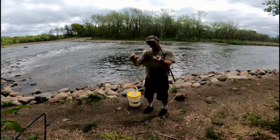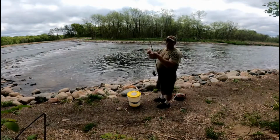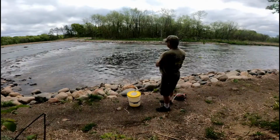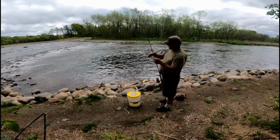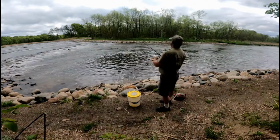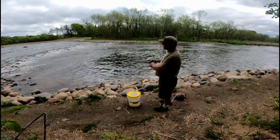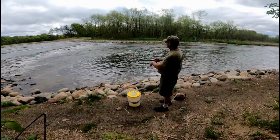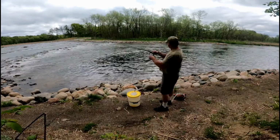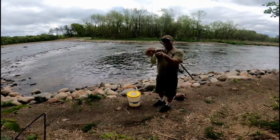I don't think he's quite big enough to eat, but good crappie. Crappie number 3 for 3 casts. So let's try for 4 for 4. Back some trees there. Let's see 4 for 4 here. I'm betting they're just schooled up in here. Now one biting, there we go. 4 for 4. Good little fighter. Yeah. 4 for 4.